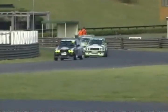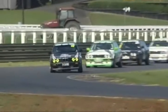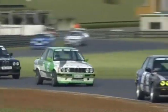Race number 1 on Saturday, as the field works their way down towards the S's, was won by Mark Babb. Second was Paul Olsen. Third was Robert Bolin. Lloyd Briscoe was fourth.